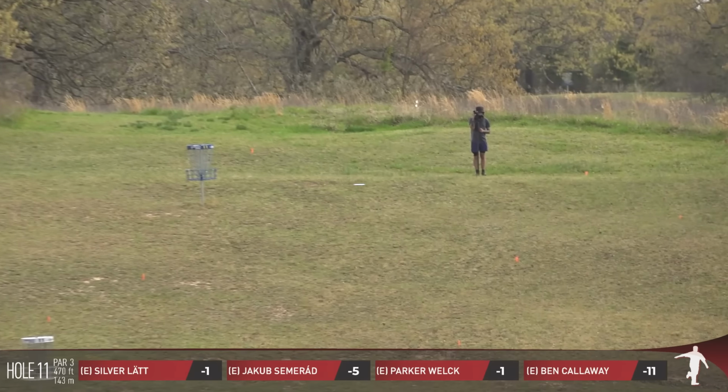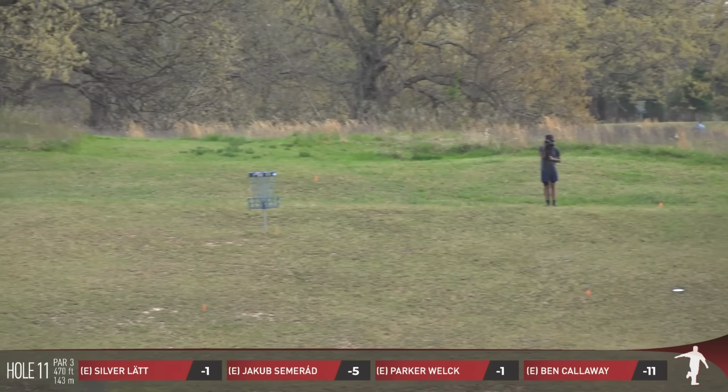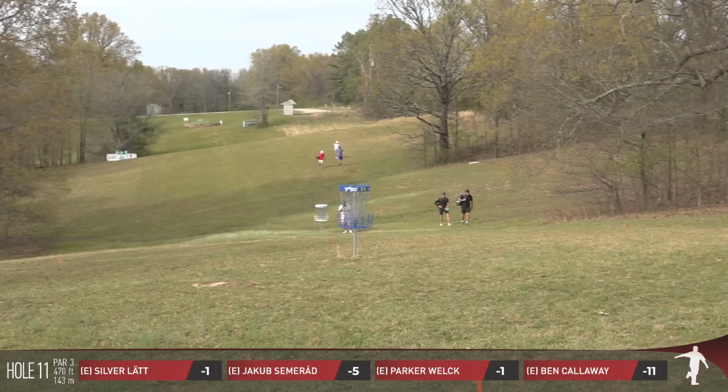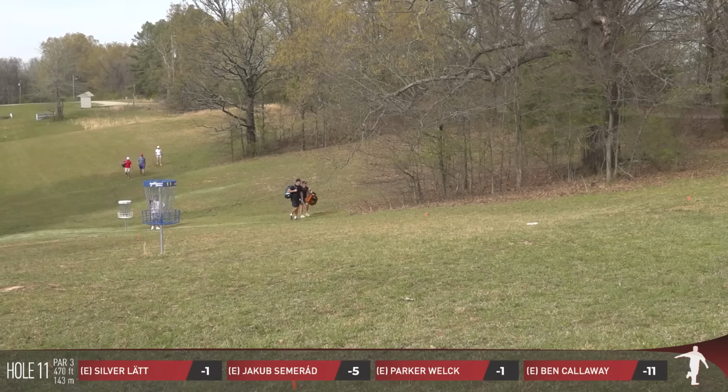And this is the shot shape that I really like. Something that's like moving right the entire way, but not flipping. It's like trying to fight back left. That's me basically just putting it as hard as I can. That hill is way steeper than it looks on camera.